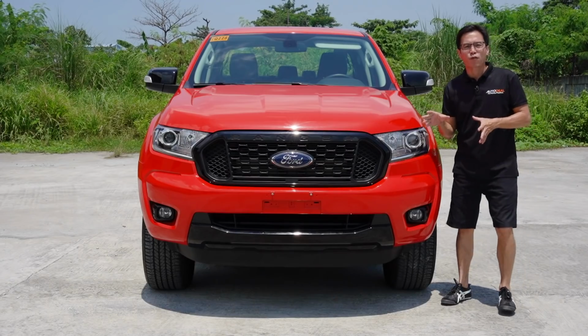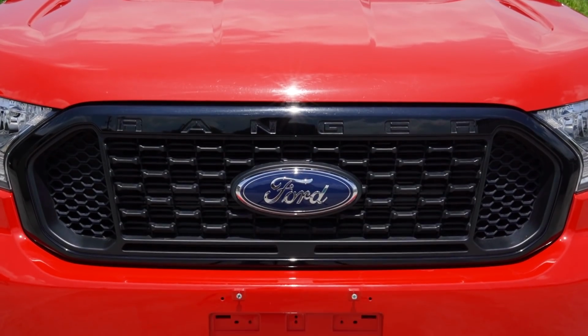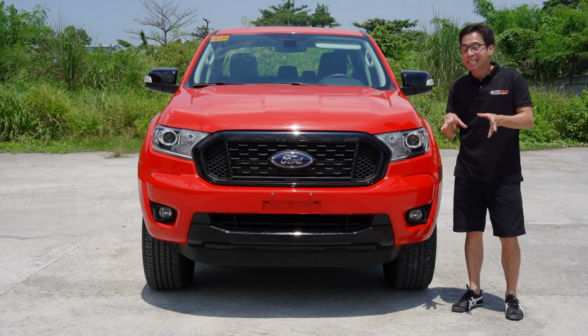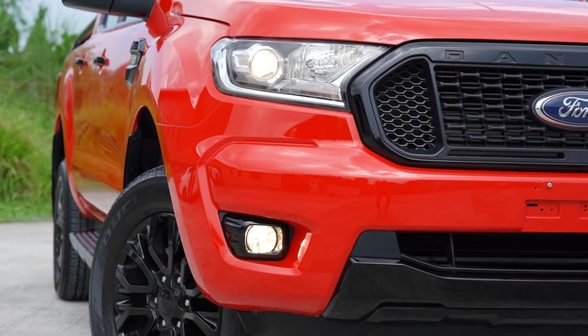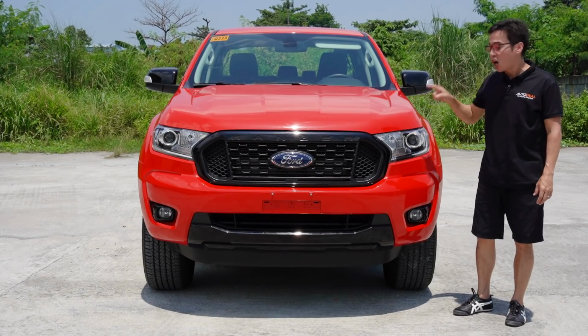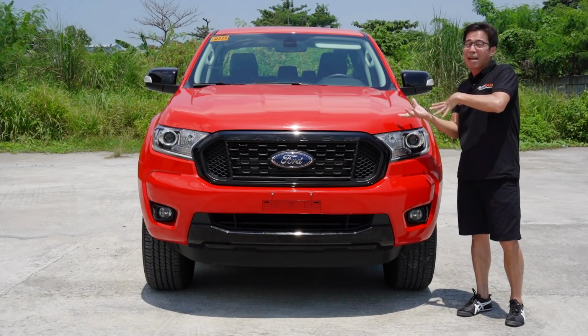Face to face with the FX4, you are greeted with this beautiful black mesh grille that we wish were standard across the line. It's not as brutish as, let's say, the Raptor, but it's not as plain as the other Wildtraks either. You've got halogen headlamps up here, fog lamps down here, a nice goatee found down here. Unfortunately, there are no DRLs on this model. One of those things that some people may want and may not want.